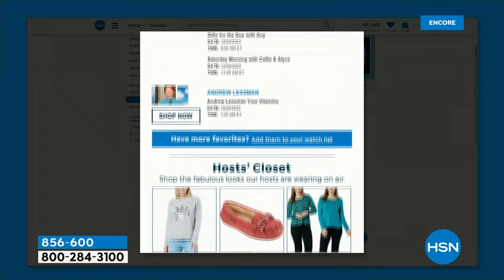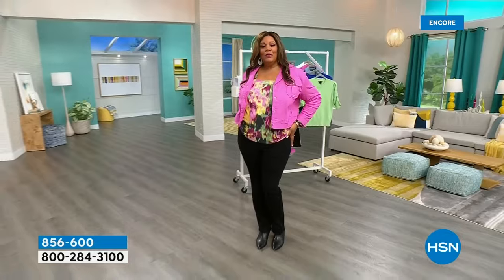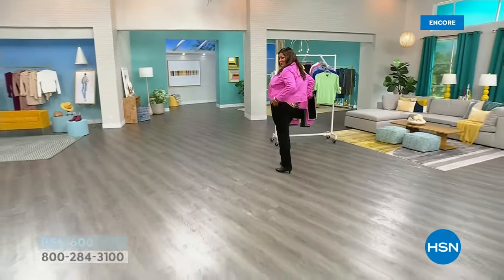You guys, DG2 is in the house, one of the best in the business for jeans, honey. I've got the Today's Special. It is sleek, it is comfortable, it is bootylicious, y'all.